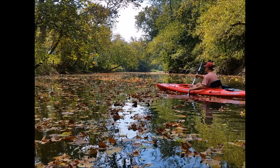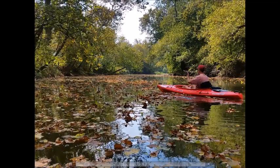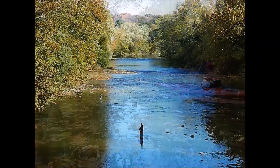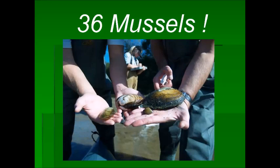Perhaps most importantly, the Little Miami serves as a wild and scenic escape enjoyed by over a million people every year. This is for fishing or for paddling, and excuse me for the glitch here. There we go. And some fly fishermen out there in beautiful downtown Loveland. This river has been enjoyed by, obviously, the Native Americans that were here long before us, and all the thousands of people that still call the Little Miami home.